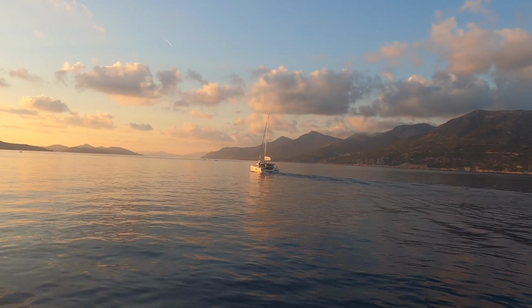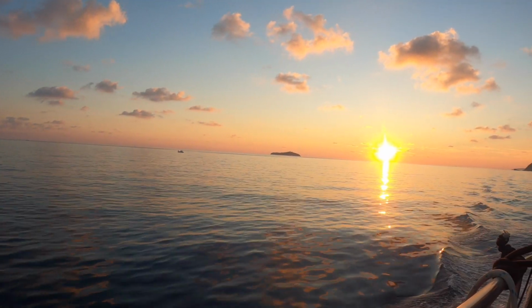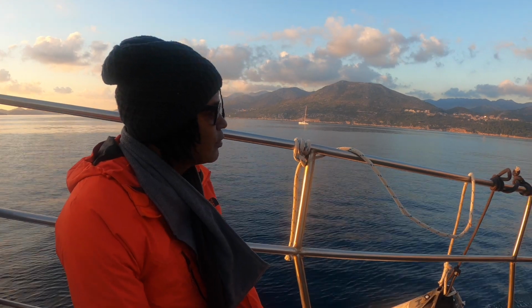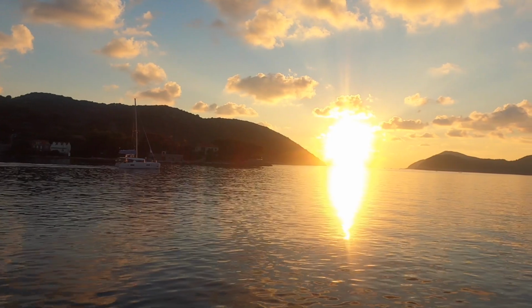The cruise back to Dubrovnik had one of the most incredible sunsets, and with the music jumping in the background, it was such a fun way to end our day trip to the Elaphite Islands.